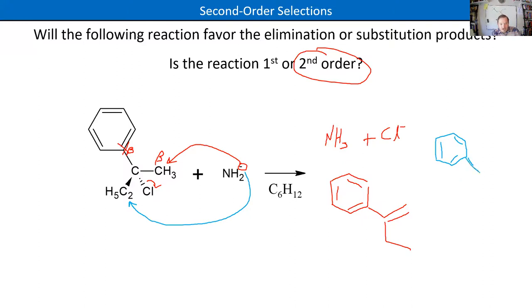And that's not supposed to be a double bond there at the top. That was just a careless bond being drawn.